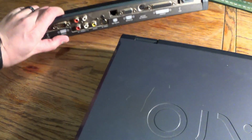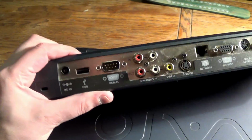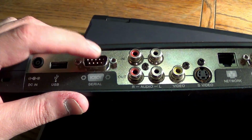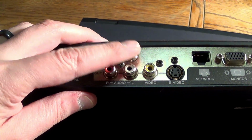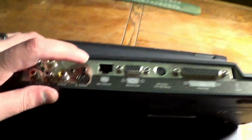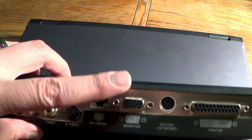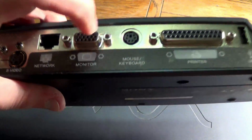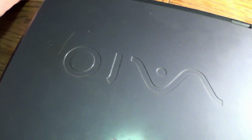It also included this cool bay, which I used for years as a desktop replacement. Of course, it has power, USB, and a serial port. Good audio ports for your speakers, video, so you can play it on your TV. And of course, Ethernet. And then, do we really need another monitor port and printer port? And of course, mouse and keyboard, back when USB was just starting to kick in. Come on, it's heavy. This is a heavy beast, and I had to carry this thing around everywhere.